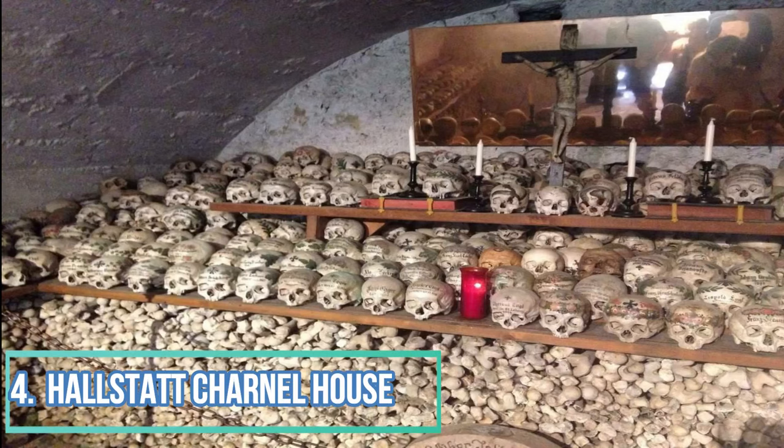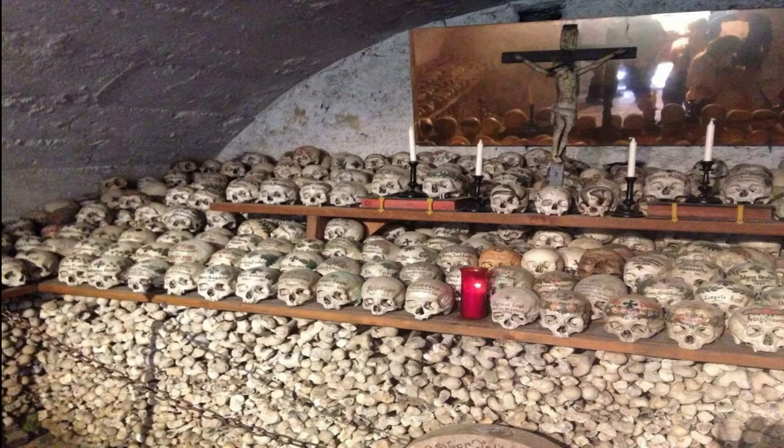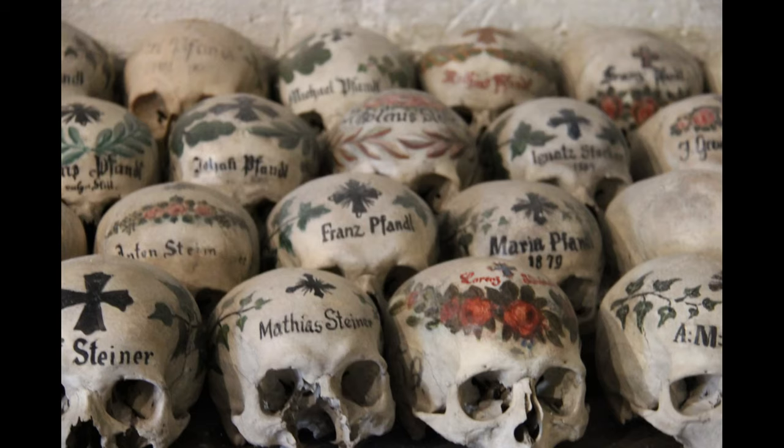Hallstatt's charnel house, or the bone house. And yes, it's exactly as weird as it sounds. The charnel house is filled with bones and human skulls. It contains 1200 skulls and is located in the two-story Michael's Chapel. The skulls are painted, inscribed with the death date and arranged by family.